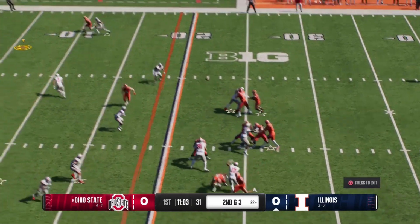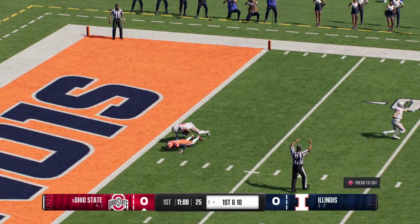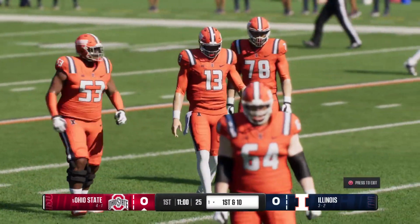Looking to pass on second down. And it's picked off at the goal line. That's one way to make a stop. And the offense makes the tackle in frustration after the interception. Drive comes up empty, and it's a turnover.